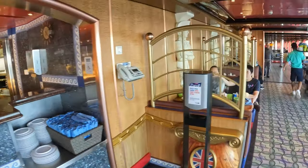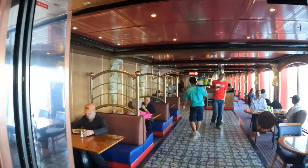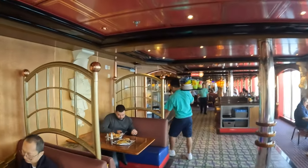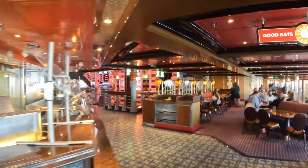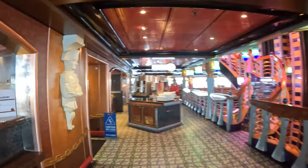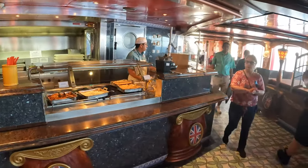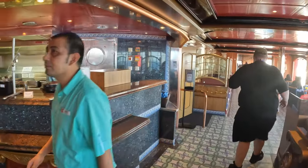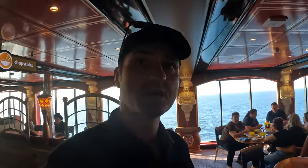Carvery, the carving station there. The main buffet here is big. So that was sort of the first half of it. Now we're gonna go to the back half. And here, doesn't look like all of the buffet stations are open right now, but that's okay. This is called Chopsticks. It's the quick service American Asian food station. So there's all sorts of different food stations in the buffet, from American to Asian, pizza, all sorts of good stuff. I think I'm missing some of them.